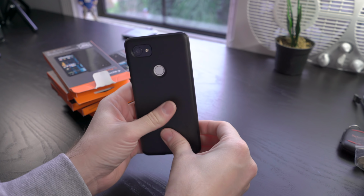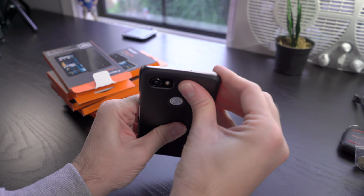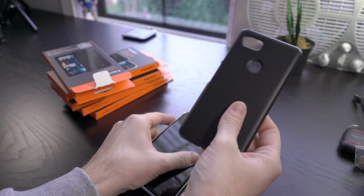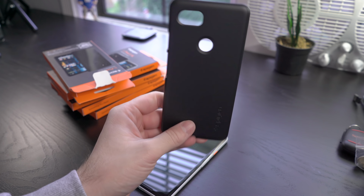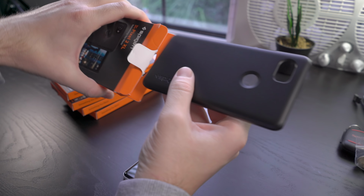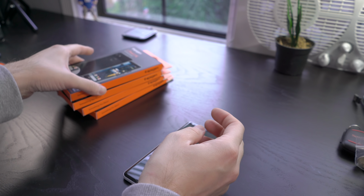I normally do on all my other phones. I think it's one of my favorites. Usually the first one I buy. Priced at $12. So this was $12 on Amazon. Let's go straight into the next one.